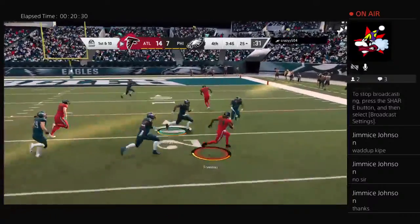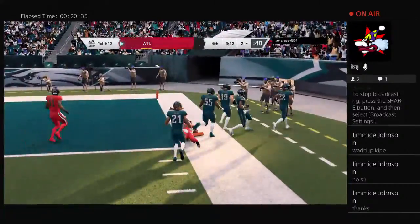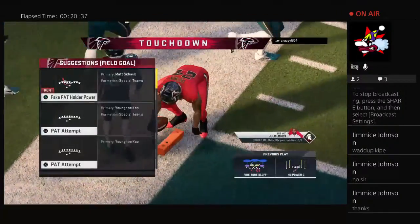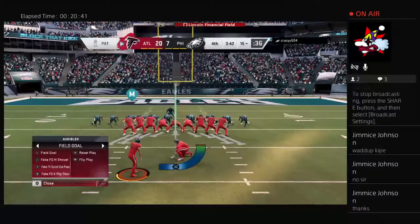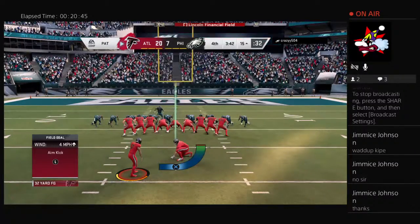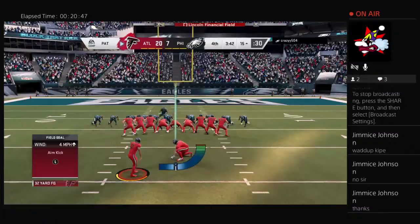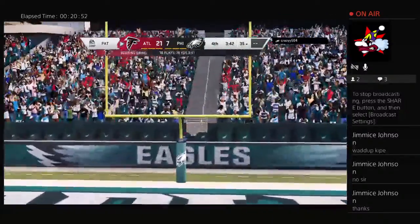Back to the running game. It's Freeman. And some room to maneuver. He's into the end zone for a Falcon touchdown. Devontae Freeman. His 2nd touchdown of the afternoon. And the Falcons push further out in front. And he certainly played a pivotal role with those 2 TDs and why they're up on the scoreboard right now.